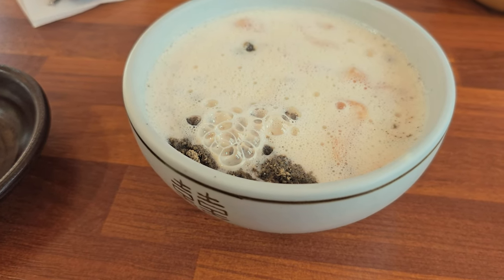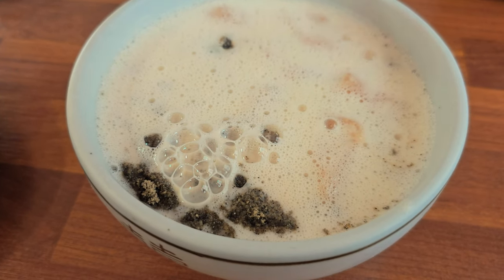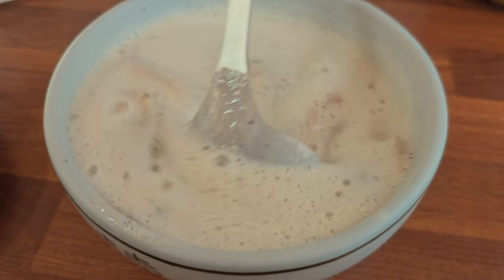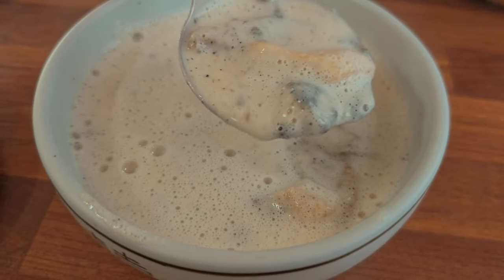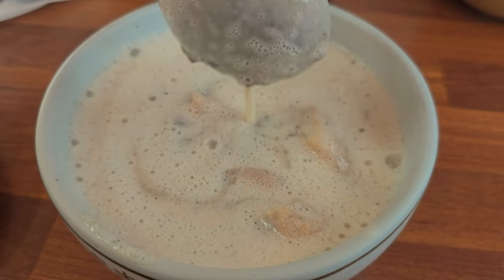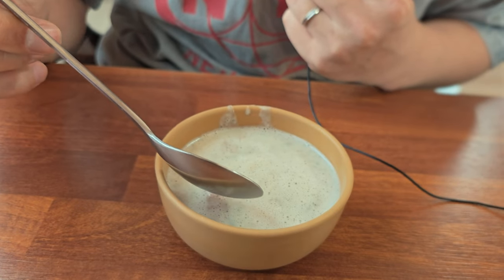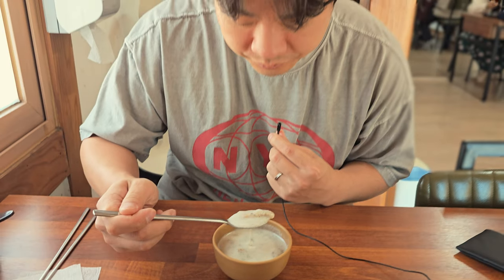So this one is the hot one. Let's have a look what's inside. I'm not sure what this is. That's a donut. That's actually a soft donut in here. So we're gonna see what that tastes like. My first time. Okay, we're gonna give it a taste. First try.